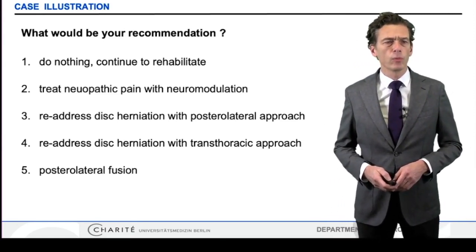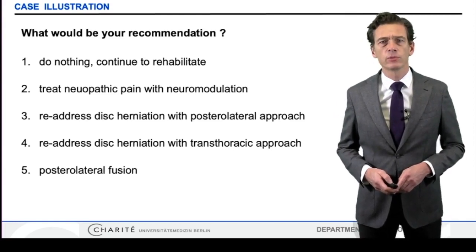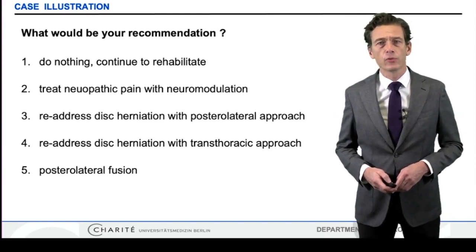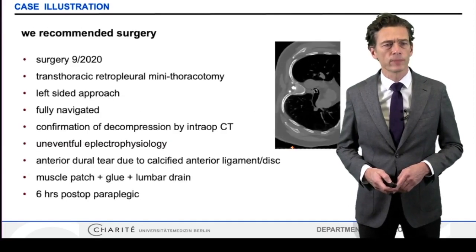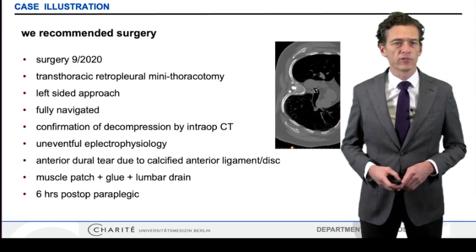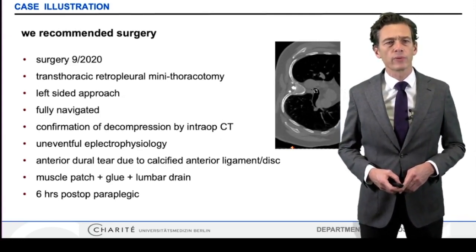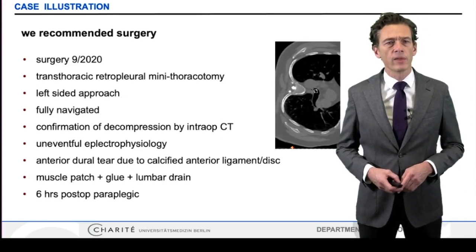So we decided to go for option 4. The idea was to readdress the disc through a transthoracic approach, and we performed the surgery in September of last year. We have performed the transthoracic retropleural approach with a mini thoracotomy on the left side.